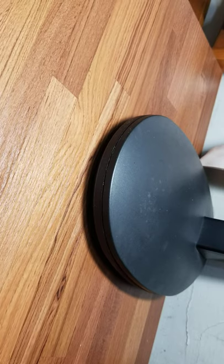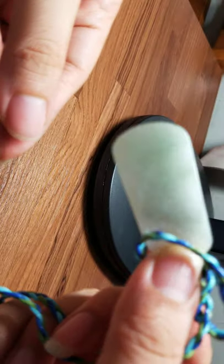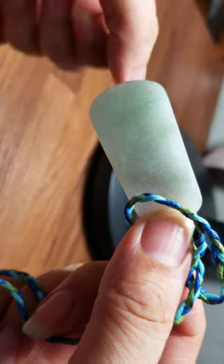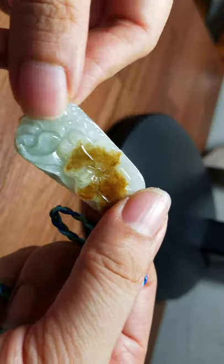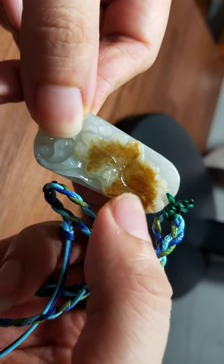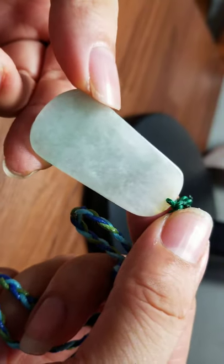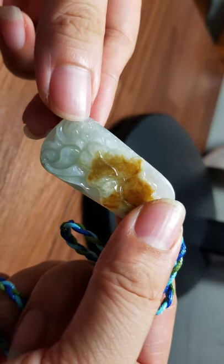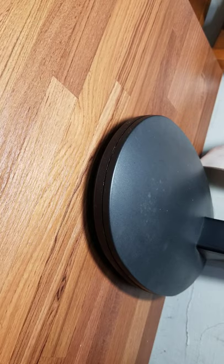Okay, and we also have the green color Jadeite. It's nearly close to icy, but I wouldn't call it icy, but it has the shine. You can see, I would call it semi-translucent, and the color will come out as time goes on. And I really like the beautiful brownish red. You can see it shines everywhere. That's one of the attractions that Jadeite has. It's very tiny and small, but I think it's quite good for a kid or for a girl that is not too tall.